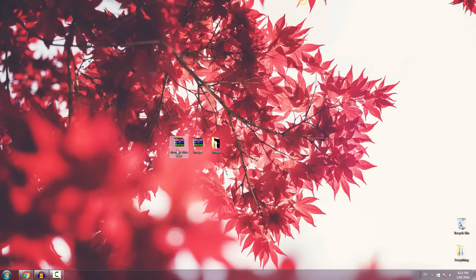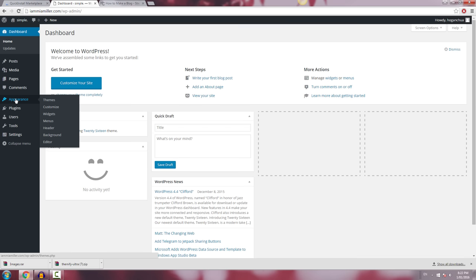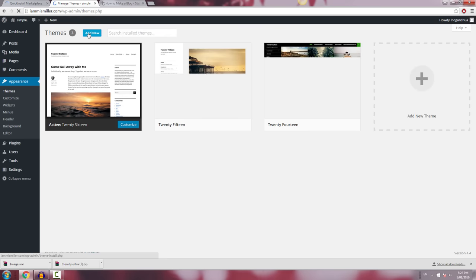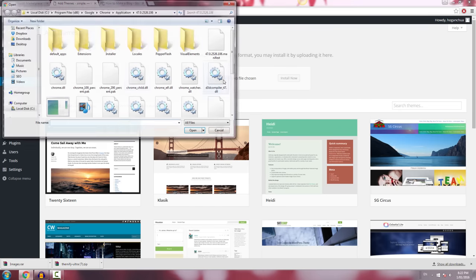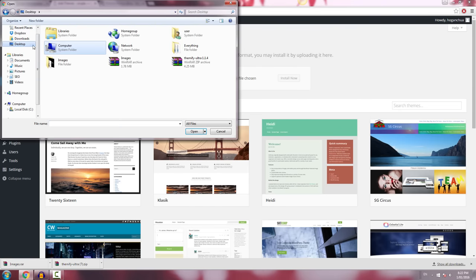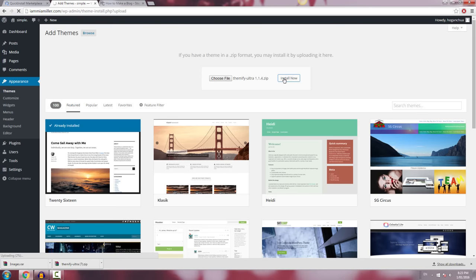So we're going back to our website now, the dashboard, and clicking on appearance and themes. We're going to click on add new, then upload theme, choose file. Let's find our files. Okay, so that's our theme, and we're going to click on open and install now.